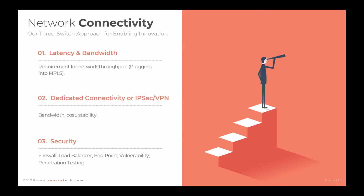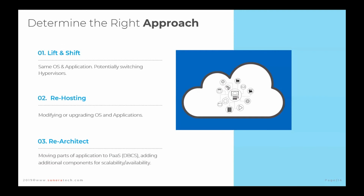Recapping the first two: pick the right cloud provider, and make sure you can connect to the cloud. And then, of course, the next one we'll go into is the right approach, right? So lift and shift is typically where you do not change the operating system. You do not have to change the application version. You may be moving from Hyper-V or VMware to KVM, but everything else remains the same.